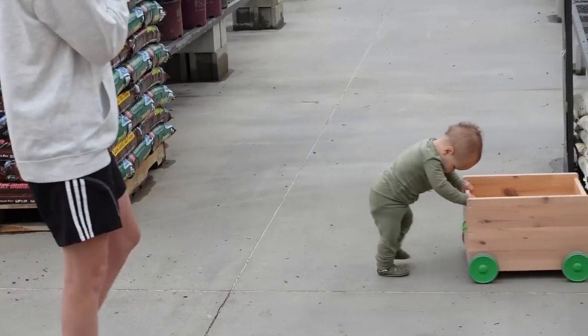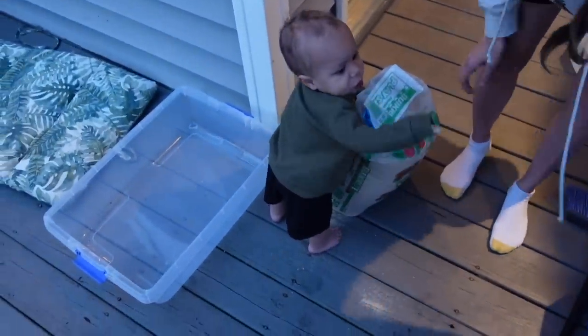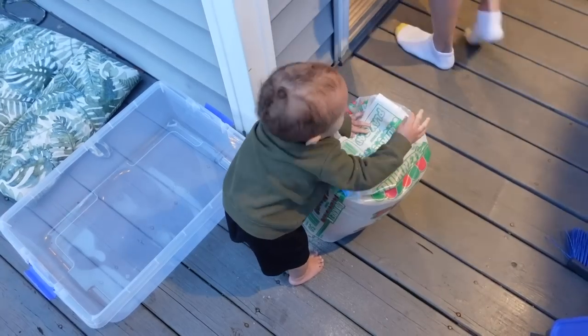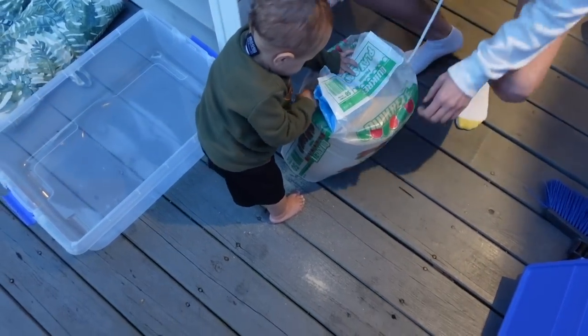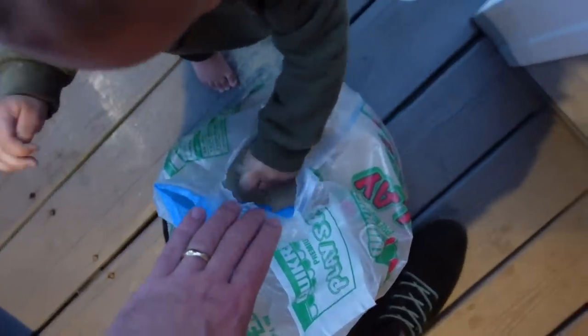Just looks so serious. Okay, after much searching in the outdoor section at Lowe's, I ended up asking where the play sand would be found. They said it was in the lumber section. Sorry, bud. Which was quite surprising. But we found it, and we are going to put it in this bucket that we got a couple days ago. Oh, do you feel the sand?